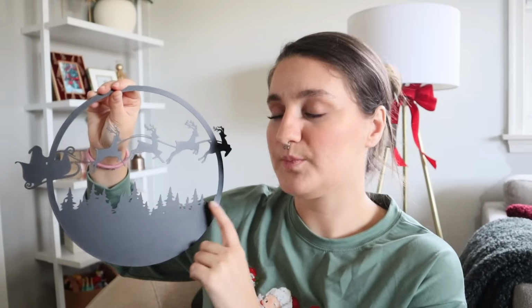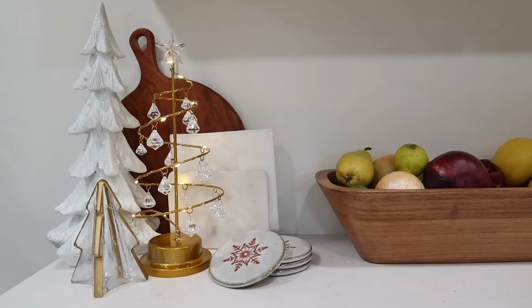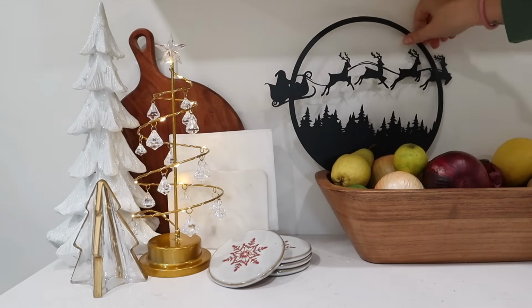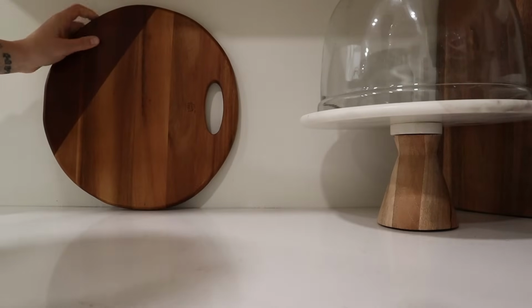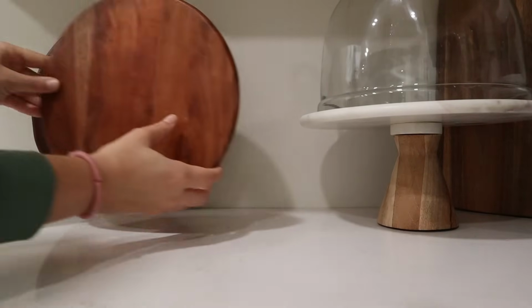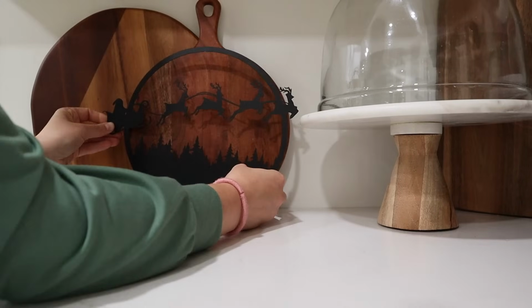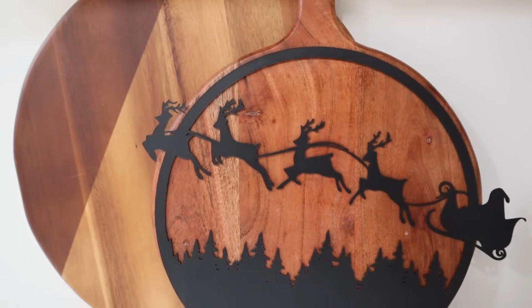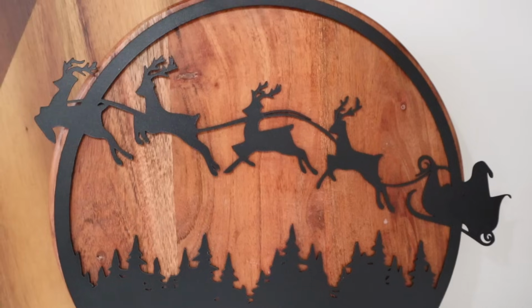However, it would also be stunning on a kitchen backsplash, especially like over a stovetop. It would also be beautiful in a little gallery wall, like a Christmas gallery wall, or even just setting on a Christmas backsplash, maybe with some cutting boards and a little Christmas tree. It's just such a versatile piece and so classic and beautiful that I knew I could reinvent this and use it in different ways for years to come.